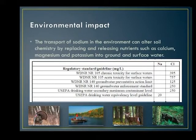A couple of ones to point out are the toxicity level of surface water. Right now that's at 394 milligrams per liter. The acute toxicity, where it kills instantly, is 757 milligrams per liter. And just for knowing, the sodium level is 20 milligrams per liter. The secondary drinking water standard, which is an aesthetic standard where people will actually notice the taste of chlorides in the water, is at 250 milligrams per liter.